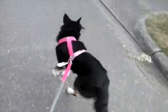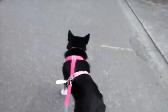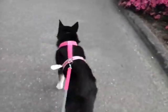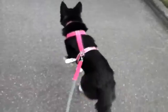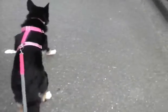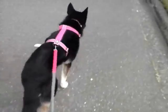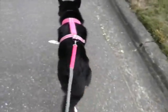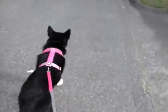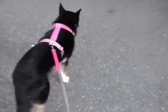I've taken Shiloh on a walk with her new Kong harness. It's an expensive harness, and hopefully it'll last us quite a few years. Or probably not that many years, but longer than the cheaper ones. But we got her new reflective Kong harness. And I still have the tag on it. I forgot to take it off.